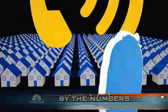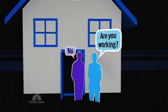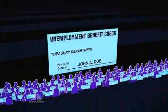To calculate the unemployment rate, the government interviews 60,000 households by phone or in person during the same week each month. They ask, are you working or not? If you're not, are you looking for work? It has nothing to do with how many people collect unemployment benefits. People whose unemployment insurance has been exhausted are still counted as unemployed so long as they're actively looking for work.